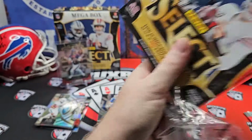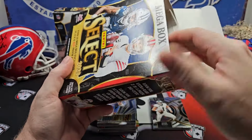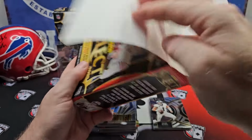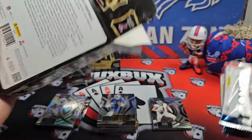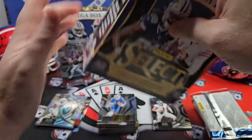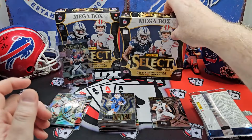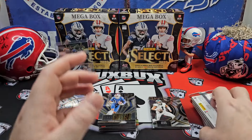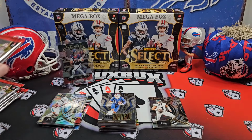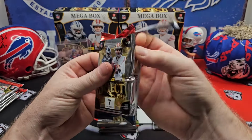All right, box number 2. Box 1 was pretty good. I mean, you got a Stroud, but at this point in the 2023 season, this deep into the football season, we have discovered, to everyone's surprise, that the rookie quarterbacks aren't as good as we had hoped or wanted them to be. Basically, this class is now Stroud or bust.